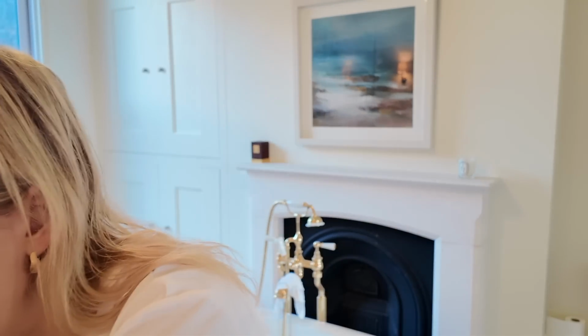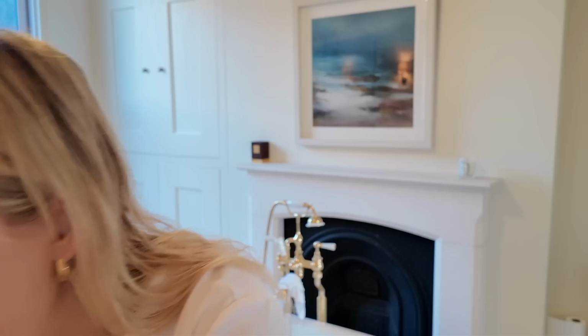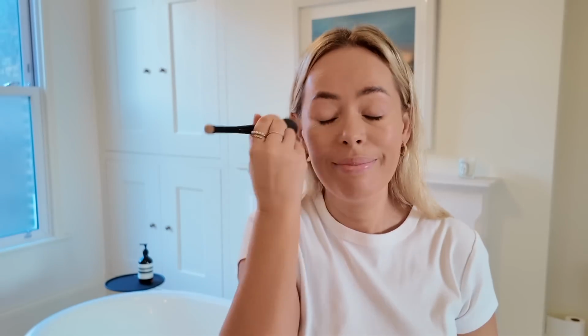I am just putting on the foundation that I know works on my skin when I have a tan. This is the Lancome Teint Idole Ultra Wear in the shade 240W. This is one of my foundations that I will always have in my makeup bag. I do switch it up. At the moment I'm using a mixture of this, Charlotte Tilbury, Estee Lauder Futurist, the Skin Tint Serum, and the Merit stick. But I've gone for the Lancome today because I know that it works when I'm freshly tanned.